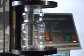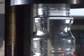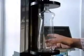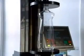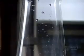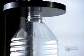Technicians measure the thickness of the plastic and perform a compression test to gauge its strength. They verify the sample's dimensions and capacity. They also evaluate resistance to vacuum pressure because containers are often vacuum sealed after filling. Some models must also be strong enough to resist the pressure of their contents, carbonated soft drinks, for instance.